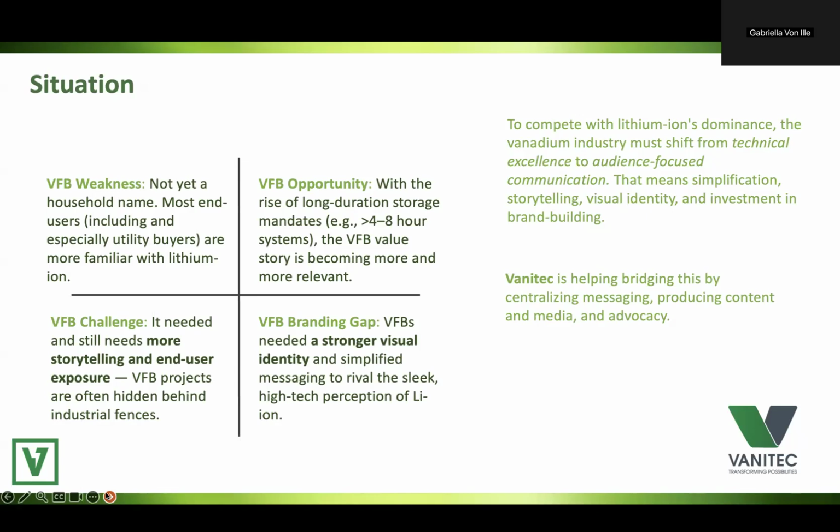So, to compete with the lithium battery dominance, the vanadium industry must shift from this technical excellence to audience-focused communication. That means simplification, storytelling, visual identity, and investment in brand building. And Vanitec, as an organization and as an association, is helping bridge this by centralizing messaging, producing content and media, and advocacy. In the rest of my presentation, we're going to see some examples of that.